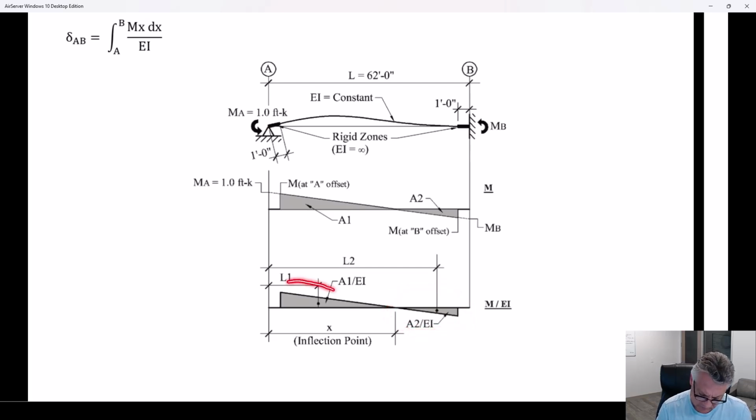The contribution from this side is the area under the curvature diagram, which again is a rotation. Area under curvature equals rotation. So we add up all that area. That's how much rotation happened here. The centroid of that is at the geometric centroid of that triangle, and that's what we're dimensioning as L1. Now the rotation here times L2 minus the rotation here times L1 must be 0, because that's the deflection equation. Rotation times distance minus rotation times distance. Those must be equal to each other and opposite if that deflection is 0.